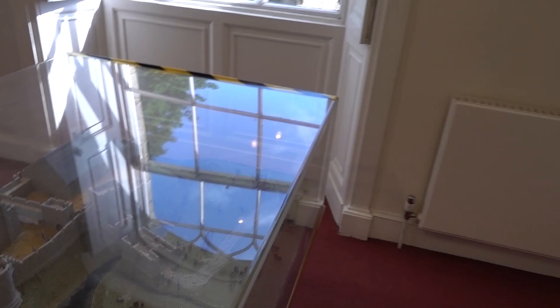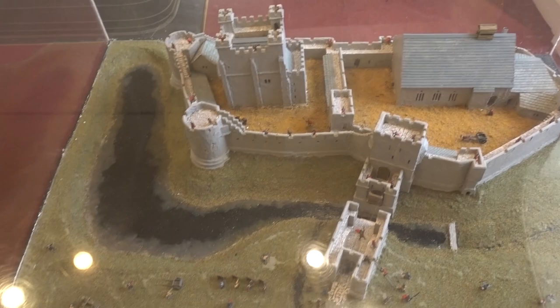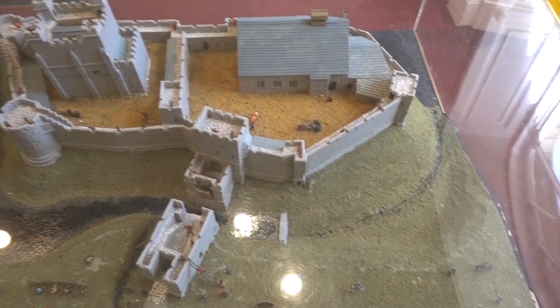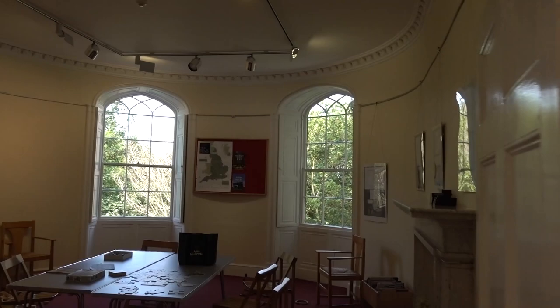So there's the gatehouse that we walked up. That looks a little bit different to how it looks now. It's also down next to the river, which you can't really see out there. Faces over to Ovingham.